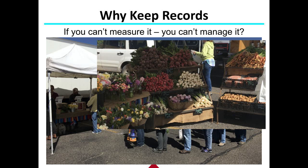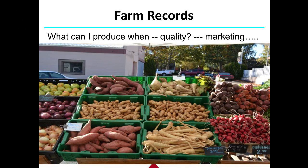Because basically, if you can't measure it, it's really hard to manage it, as the saying goes. And with all these different crops, if you're selling 100 different items, say you get $10,000 at the end of the sale, if you don't know what is contributing to that $10,000, how do you know what to go back to in terms of producing on the farm?